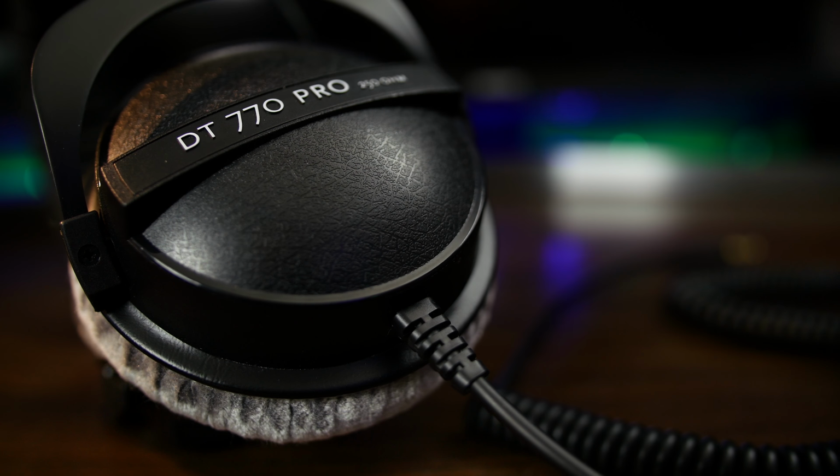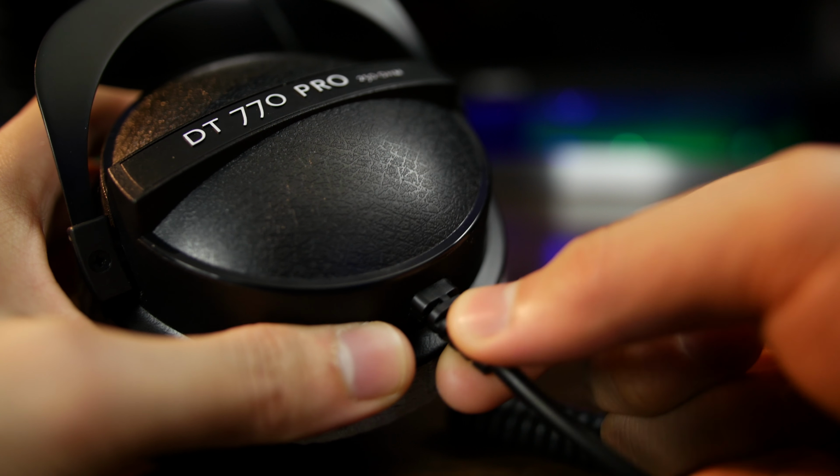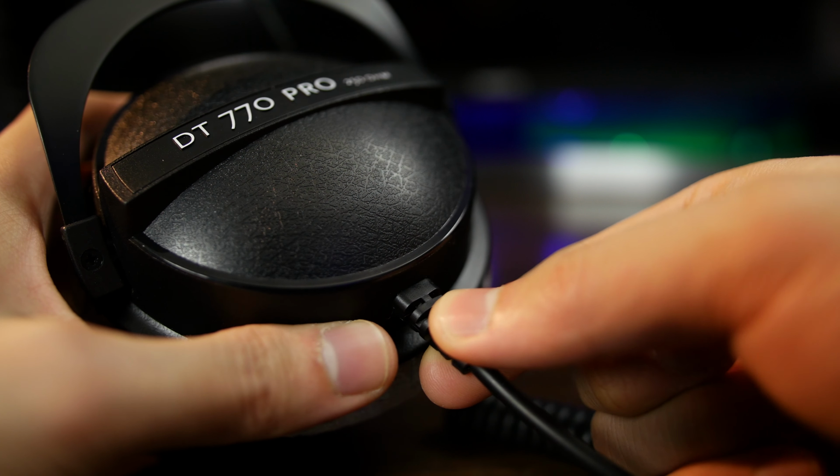The cable is not detachable. Well, at least it's not intended to be detached. You can certainly try, but I advise against that. If something happens to it, you've got a bad day coming. Next thing, the headphones weigh about 270 grams, but the 3-meter non-detachable cable weighs 6.5 tons.